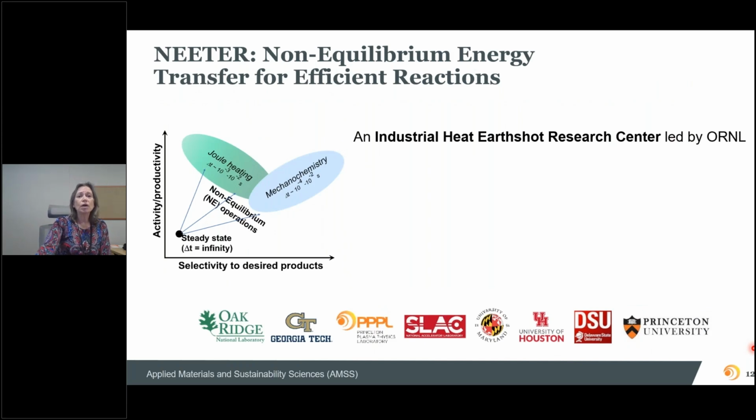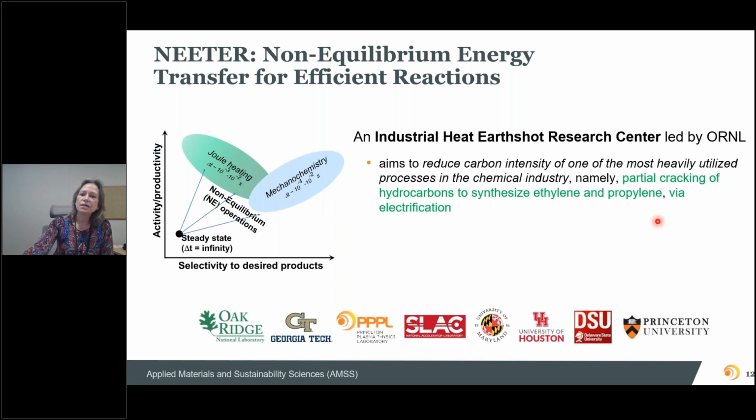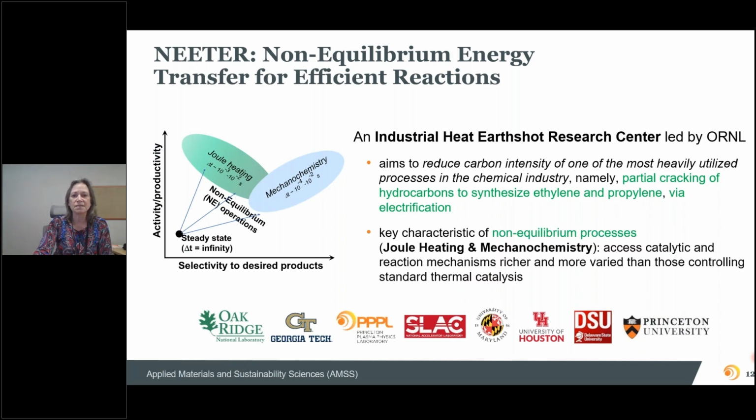With the Oak Ridge work, as I mentioned, we're using this so-called Joule heating, this non-equilibrium heating. And the idea here in this particular project is to focus on reducing the carbon intensity of a very important process that involves partial cracking of hydrocarbons to synthesize ethylene and propylene through electrification. Ethylene is an enormously important feedstock, especially for producing plastics. And the idea is that we're studying the science and engineering associated with these non-equilibrium processes. Our group is focused on the Joule heating. There are other parts of this Energy Earthshot Research Center that are focused on using mechanochemistry to access and control catalytic reactions that are much more rich and varied than those using standard thermal catalysis.